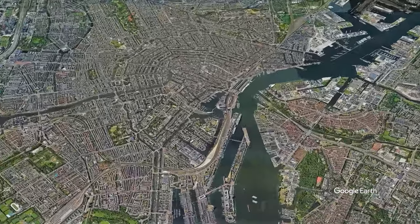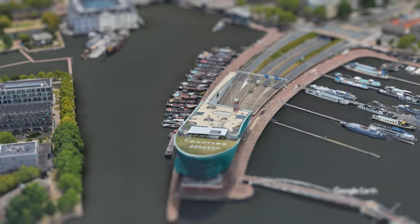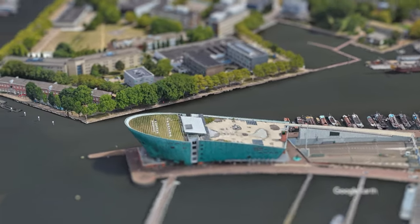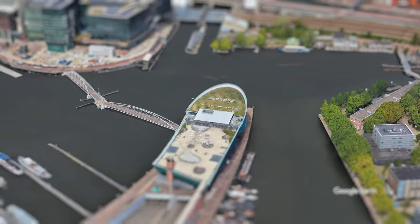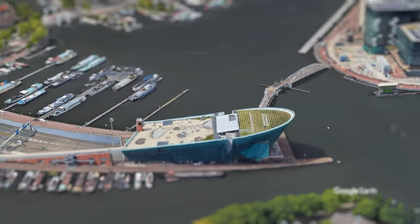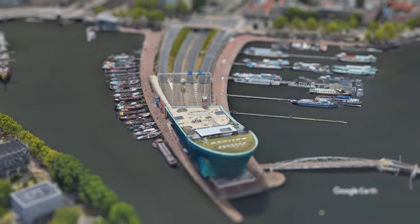Hello, everyone. Today we're at Nemo, the Science and Technology Museum in Amsterdam, for their chain reaction, or in Dutch, Kettingproef experiment. It is located in the Oosterdok Island neighborhood in the Amsterdam Centrum Borough and has its origins in 1923. This is a fantastic museum featuring 5 floors filled with exhibitions, experiments, and workshops, and definitely worth a visit. Enjoy!